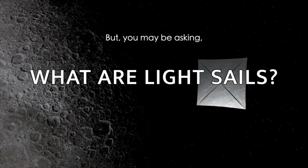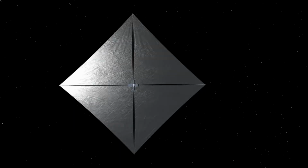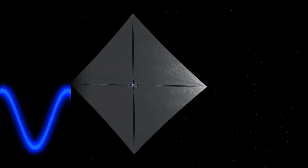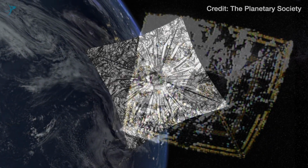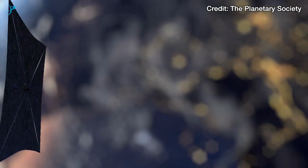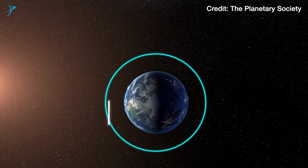Light sails, as the name suggests, are a lot like boat sails. But instead of being pushed by wind, light sails are pushed by the actual photons that strike them. JAXA's Icaros in 2010 made this a reality, and the Planetary Society's Light Sail 2 demonstrated sailing with sunlight, or solar sailing, while in low Earth orbit.